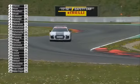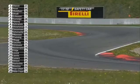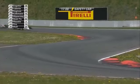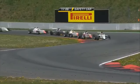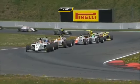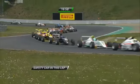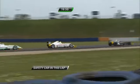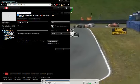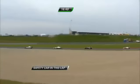Now, of course, the big loser in this, as the lights are out on the safety car, which means it's coming in this lap, is Dienst, who has built up a nice, comfortable 1 second margin between himself and Aaron in P2. Now, it's going to be down to Dienst. What he needs to do is back them all up and then get an absolute flyer away and hope that he can get away from Aaron. But it looks like Aaron has stayed with him.